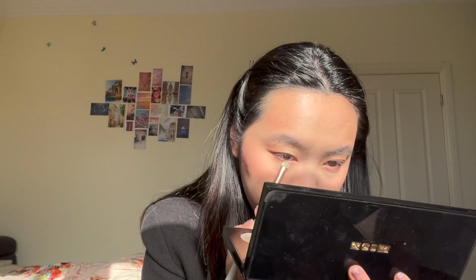And you can see I'm slightly winging it out to make a shadow liner, almost to prep myself for eyeliner later on. And now I'm going to take another precise shadow liner, and I'm going to take the milk chocolate shade we took earlier and just further deepen my smoky eye.